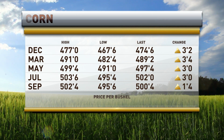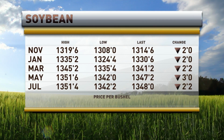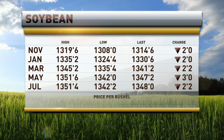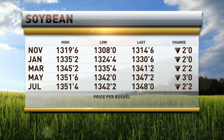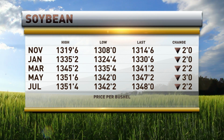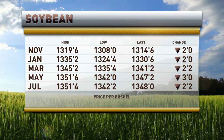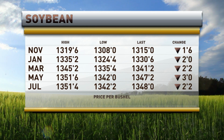Moving on to the soybeans. Let's take a look at that. We were just a little easier, still are, steady a little bit easier across the board. We're 2 cents lower in that November contract at 13.14 3/4. I guess you could say we're about 5 cents off the highs, 6 cents off the lows, because we're right in the middle of the daily range, about 11 cents. So again, we're lower by 2 cents across the board. 13.15 is last in November beans.